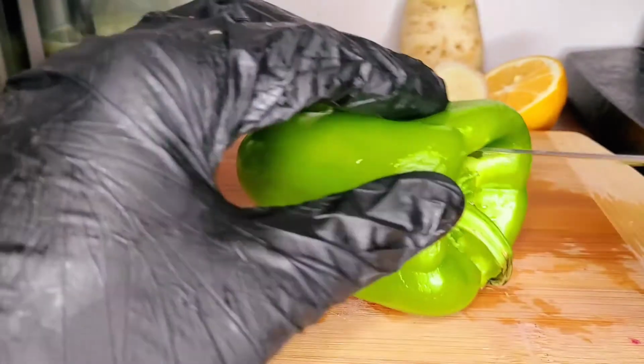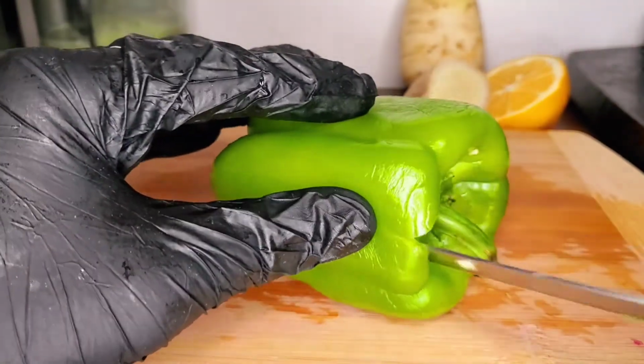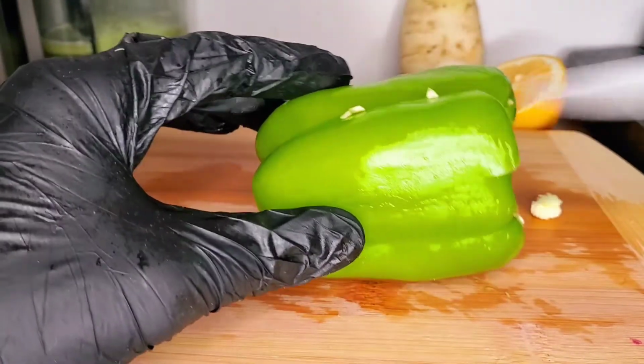Bell peppers are high in antioxidants and low in starch. Sweet bell peppers contain the chemical compound capsaicin, which is known to help reduce inflammation and potentially even pain.